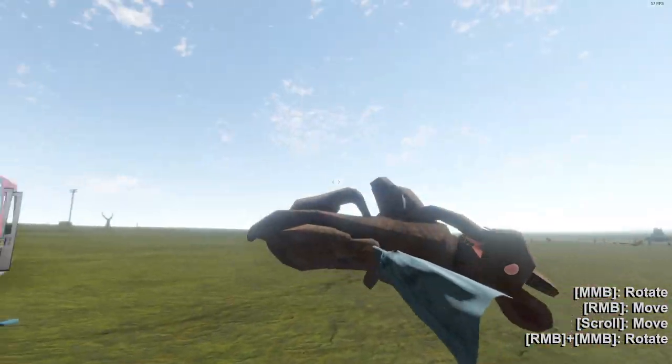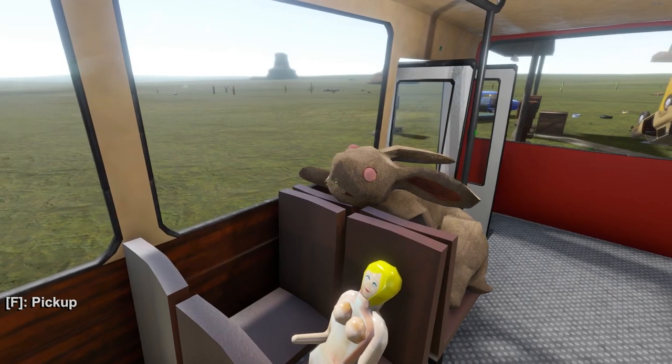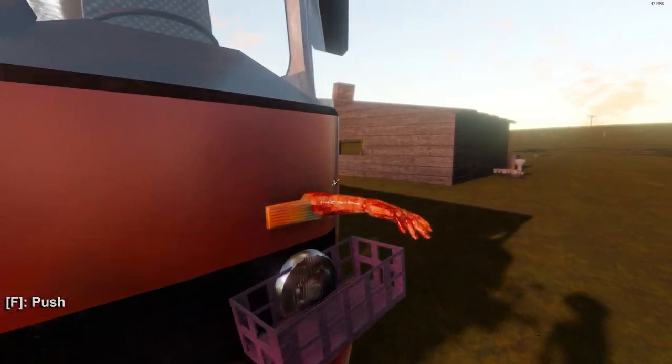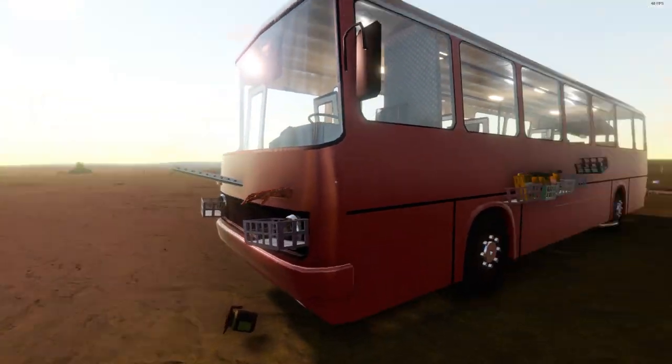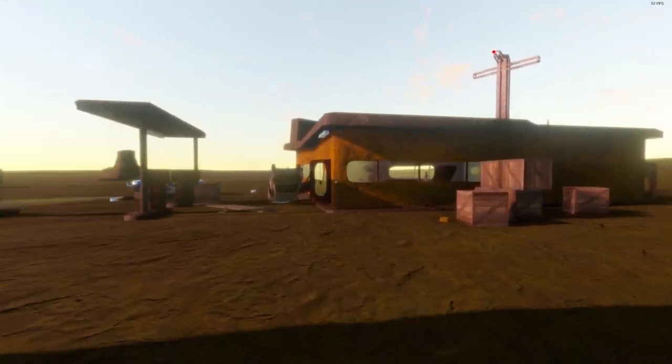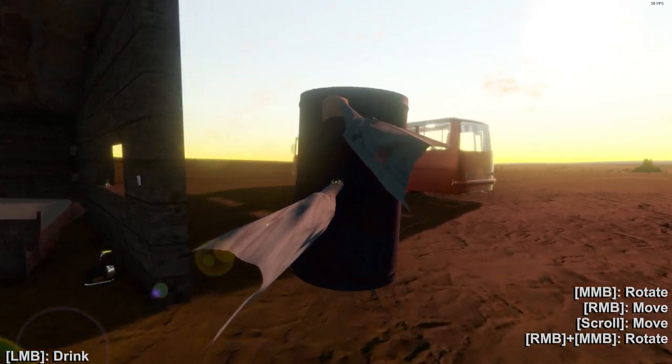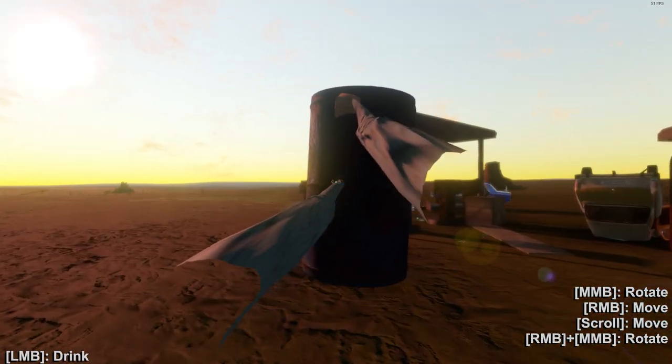I think we're gonna bring this guy with us as well. Good. Lovely. And I just now learned that you can pick up the arms and the feet and attach them. So I feel like we're gonna have some arms attached to the bus, because why not? And then I don't know where, he's a barrel filled with 15 liters of blood. I don't know what we need blood for.